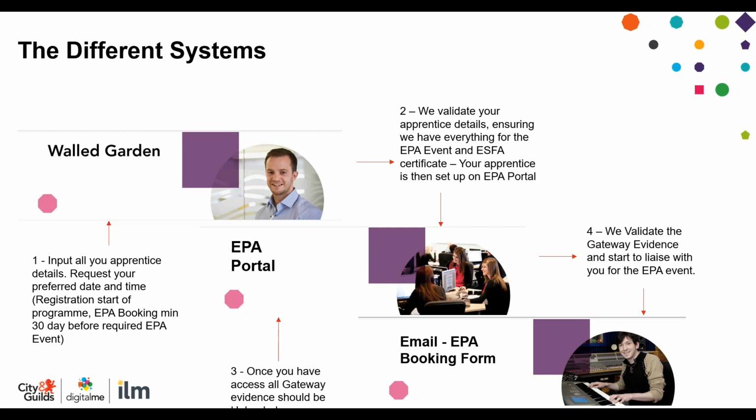Once we've validated that, we set you up in the EPA portal, which is the second system that you'll interact with. And the EPA portal is where you would start to upload any of the mandatory gateway evidence. So after your booking, we're only asking for your mandatory gateway evidence at this stage, which would be the fact that you've achieved or conferred the units, the on-programme units, and that you have done your maths and English.